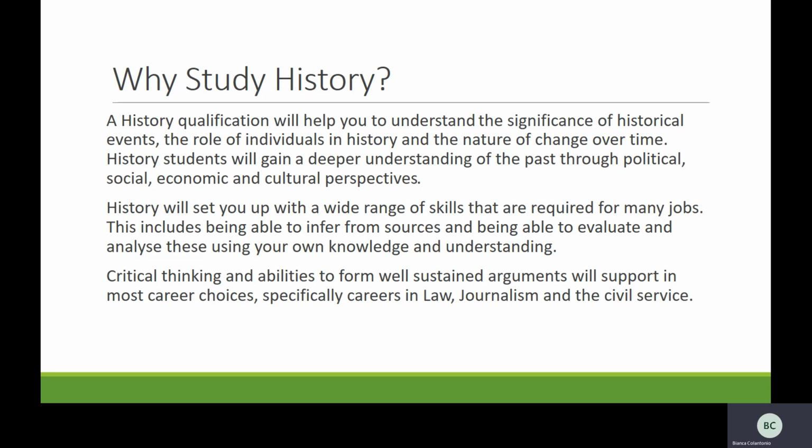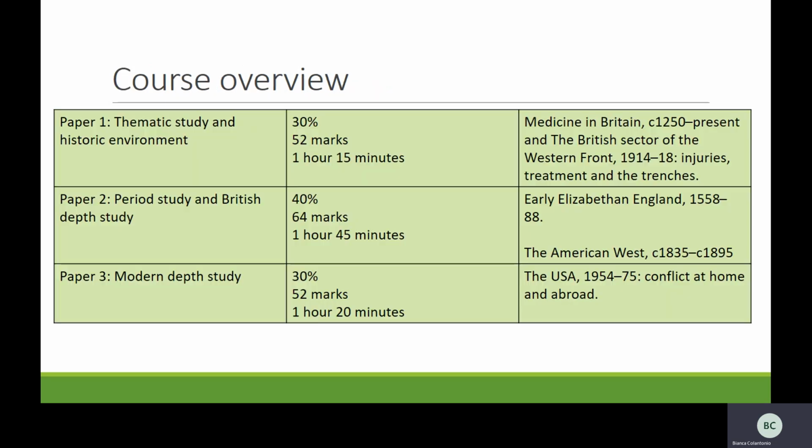History will set you up with a wide range of skills that are required for many jobs. These include being able to infer from sources and being able to evaluate and analyse these using your own knowledge and understanding. Critical thinking and abilities to form well-sustained arguments will support in most career choices, specifically careers in law, journalism, and the civil service.